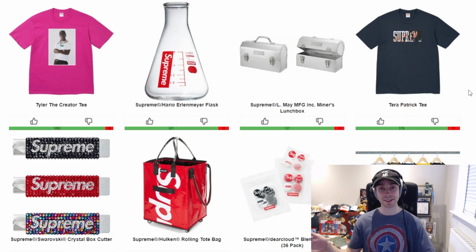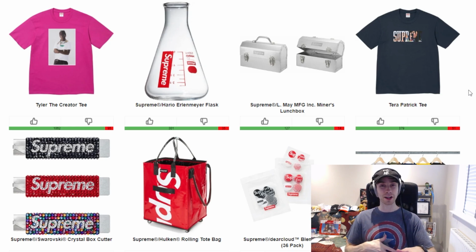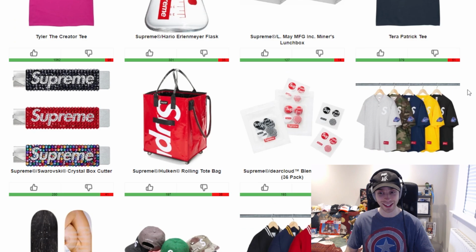We have another tee, the Tara Patrick tee. The last tee, I believe, that included her was in 2007, which was a photo tee, kind of. Not a full-blown one like they are nowadays, but a similar extent in the end. I remember that being very popular.